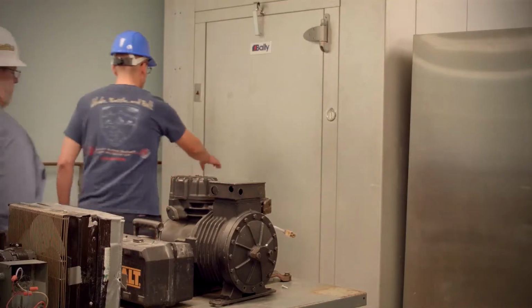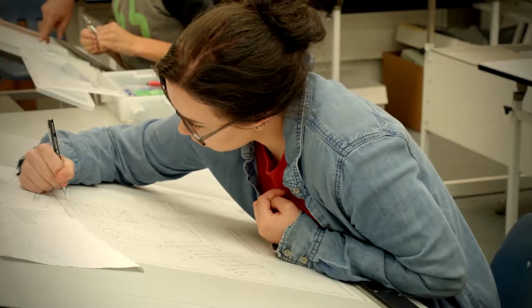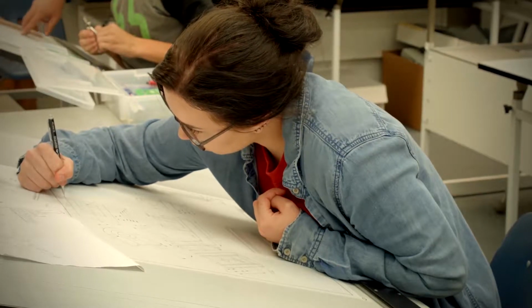We apply everything that we're learning in our theory to hands-on. Taking the equipment apart, installing it, putting it back together. When they leave here, they're fully prepared to step in and start a job. The atmosphere is made to be a work-like atmosphere.